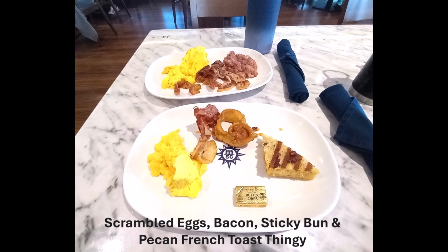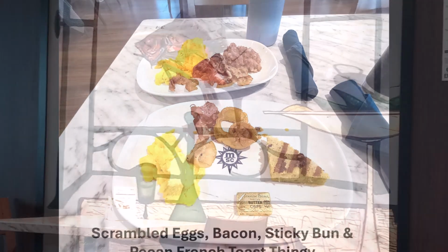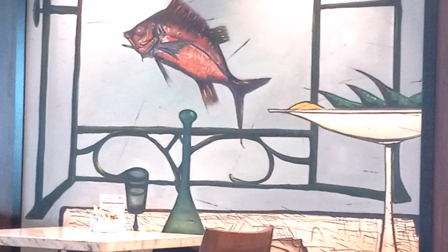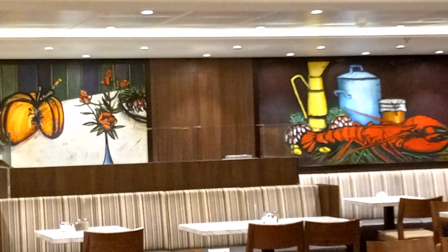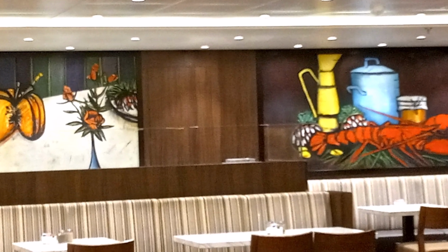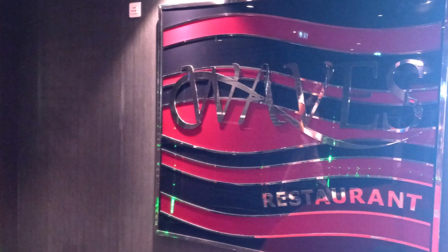The buffet could also be a madhouse, but we found a small entrance to the buffet off to the side of the elevators, and normally you can go all the way to the back of the buffet where there's a shorter line and the same food as in the front of the buffet.